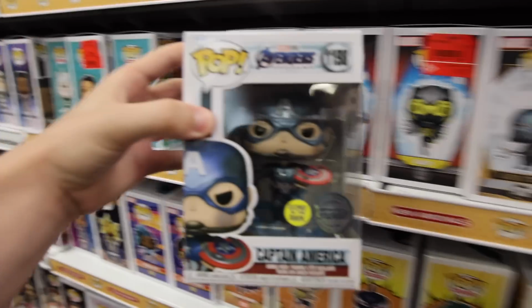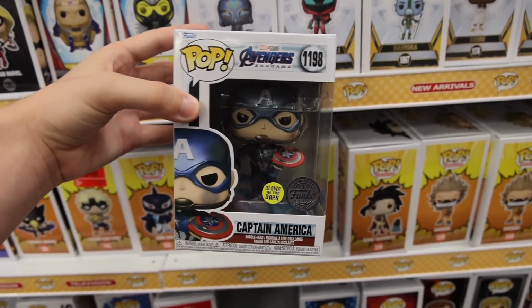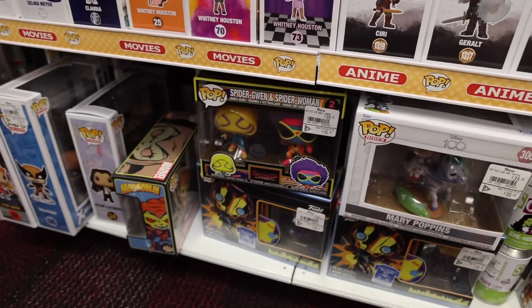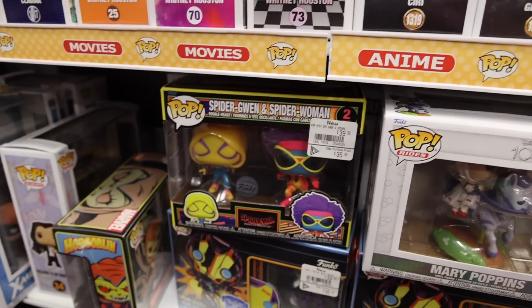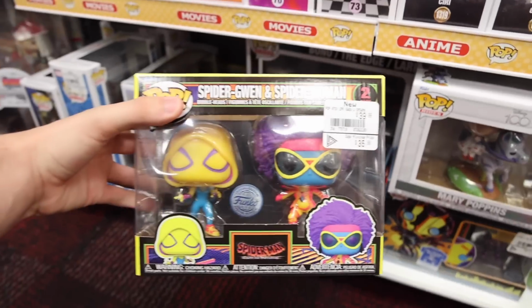The Captain America here. This is one that I'm 100% going to be getting. I really like the broken shield, the glow-in-the-dark, and the metallic paint. It's got so much in one figure. Oh, and now down at the bottom here, guys, they have the Spider-Gwen and Spider-Woman Blacklight 2-pack, and I believe here at GameStop they were also supposed to get another one. Maybe it's behind the counter.